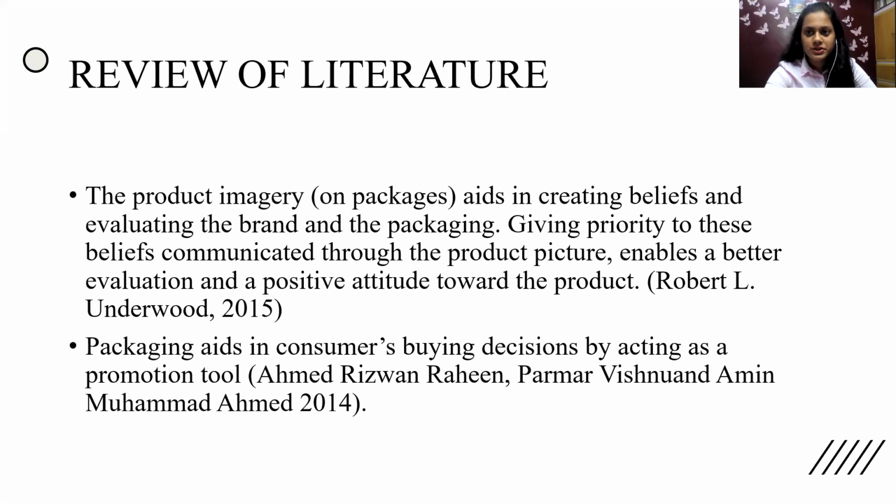For my review of literature, some of the major papers that I referred to were to look out for how packaging is used in advertising, how it is used in terms of marketing, and also how packaging plays a key role in gender as well. Some of the areas that have been touched upon are also in terms of font and color being used in packaging. From the researchers that I have referred to, two statements stood out as a base for my research.